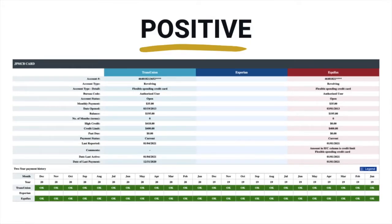So right here is a positive account. As you can see, everything is green. It says current. Now the person on this was added as an authorized user. But nonetheless, this was a current account. And I just want to show you what that looks like. It's all green, no reds, no blacks.